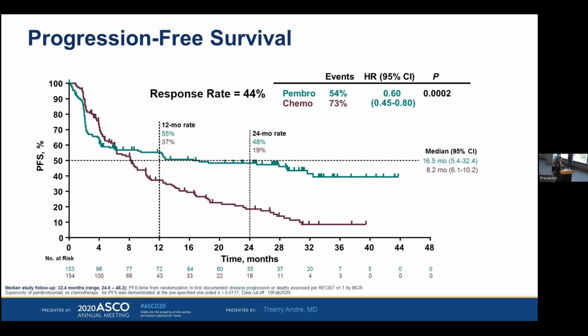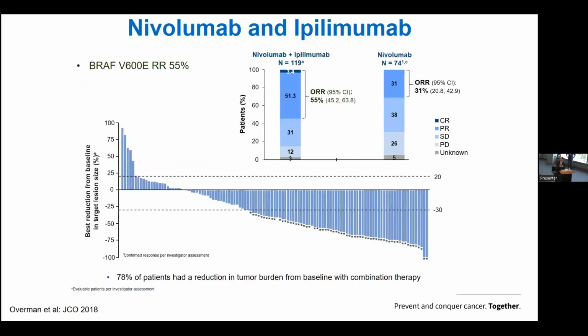And that's exciting because that's what we call durable response, a response where you don't lose the effectiveness of the drug. And that's really where you want to get to, because you don't want to get a response for a couple of months and then lose that response. That doesn't help our patients as much. And then the third thing is that not everybody's responding. And so this is an area of need. There are about half the patients that do not respond to immunotherapy. So we need to do better.